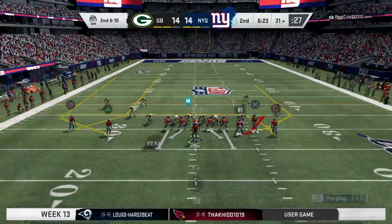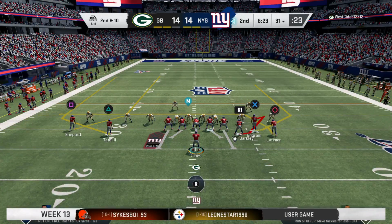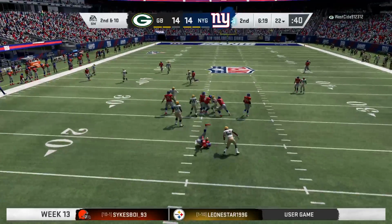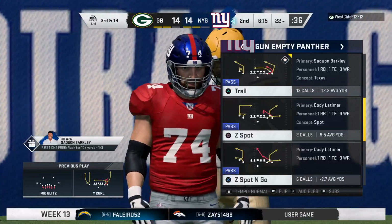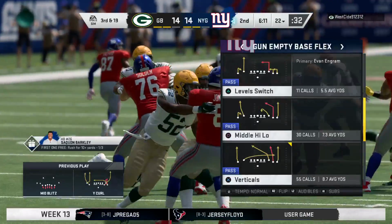Line of scrimmage, the 31 as they line up 2nd and 10. Now Jones going to throw again. Now the Packers give him nowhere to go, and they bring him down. Rashan Gary in there to get him, and that is sack number 6 now for him on the year.